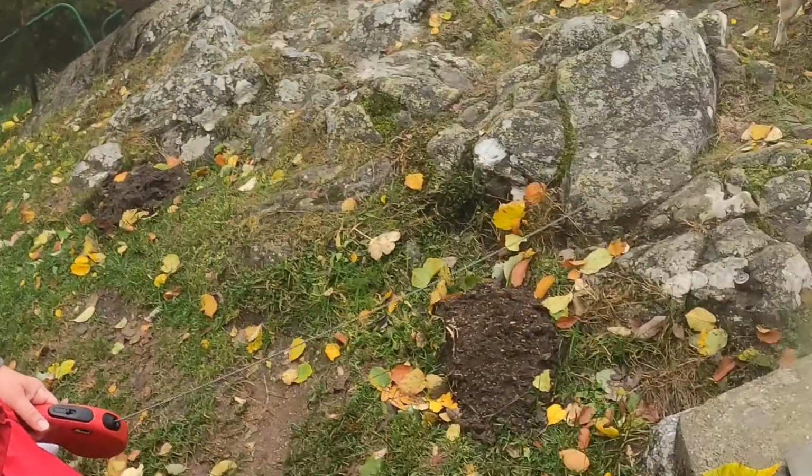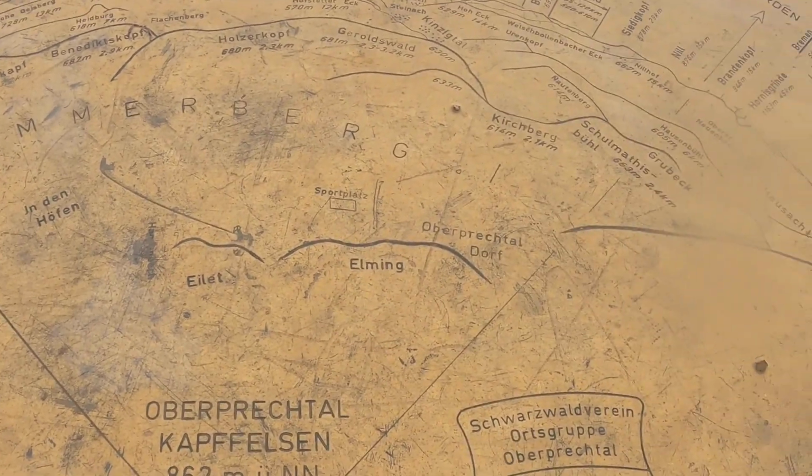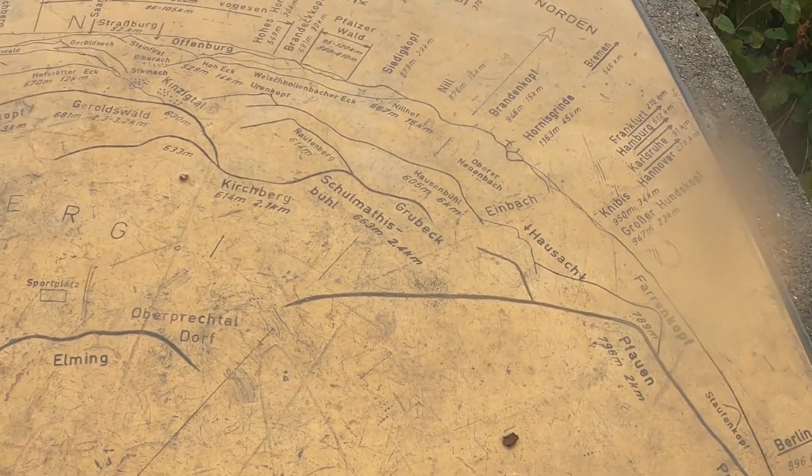Well, we've made it 870 metres up to Oberprechtal Kapelfassel. It's actually 862 according to this. And look, you've got a nice view. Panorama of all the mountains and the hills that you can see.